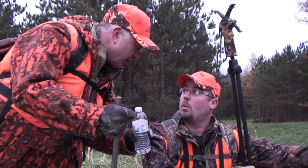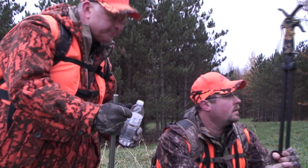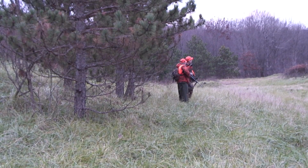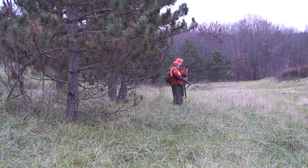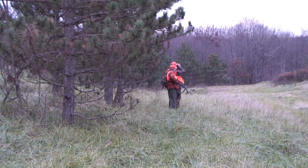Saturday evening. All right. We start here in the bugling. Okay. So, there's that elk right out there. Right to the right of that brown brush. Oh, some grass.